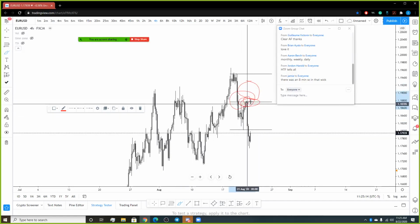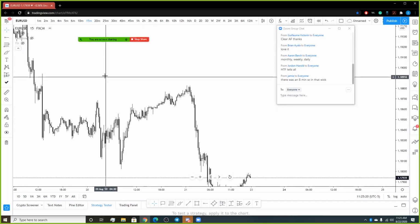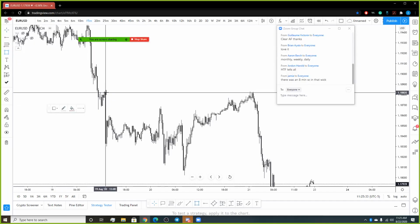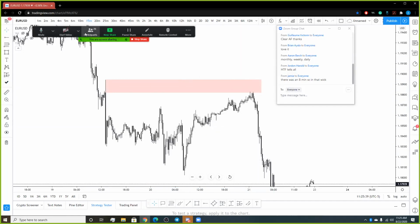Obviously, this was a trade that I took yesterday. It was right at London Open, and that was derived here. That previous wick is just subtle, and then it caused a move to the downside. So that creates a potential reference point. All that is a reference point, and you want to see what happens here.